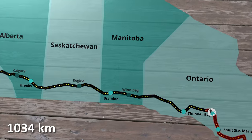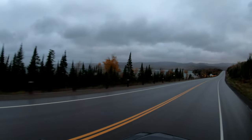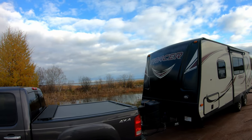Day 2 brought us from Sault Ste. Marie to Thunder Bay, a 630-kilometer trip taking about 7.5 hours. It was windy and rainy at first, but the weather cleared up just in time for us to arrive at a very unique boondocking location just north of Thunder Bay.